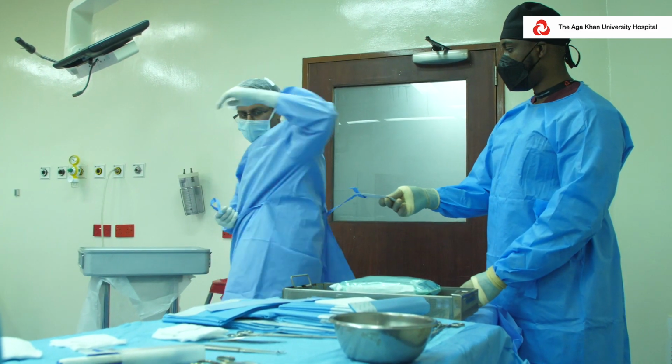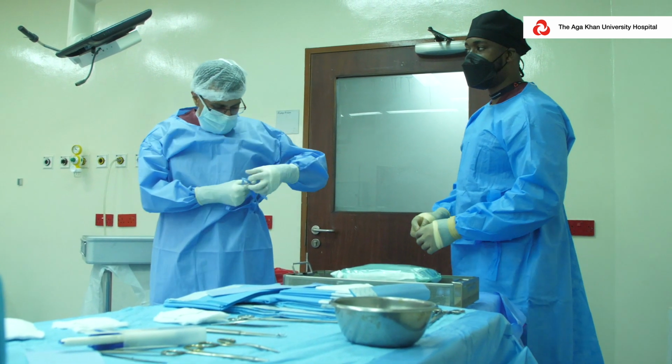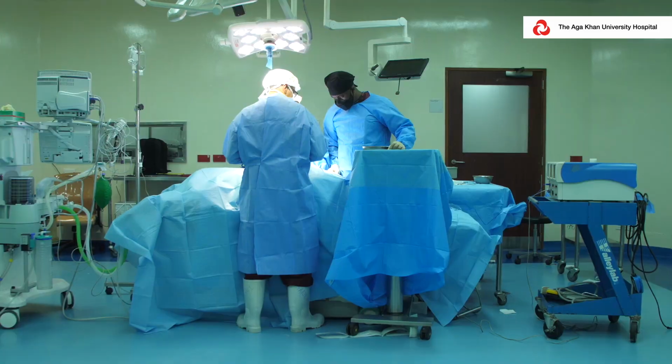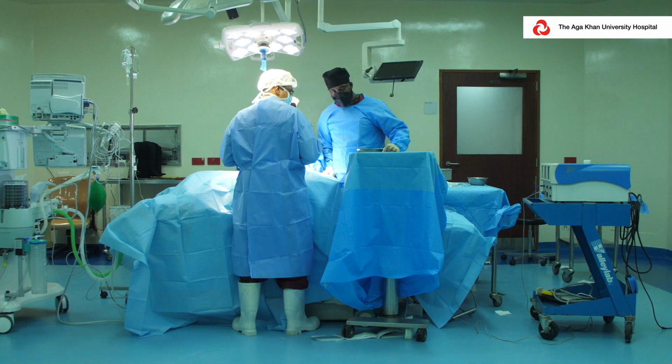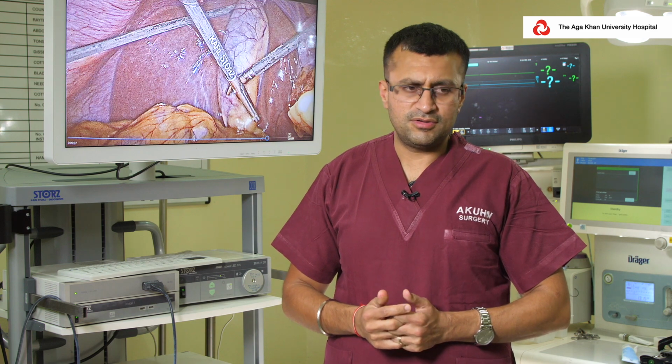We access the abdomen through different points. And while looking at the screen, we have to work with our hands below us. It takes a lot of hand-eye coordination and a lot of apprenticeship and practice in order to be able to effectively perform laparoscopic surgery.